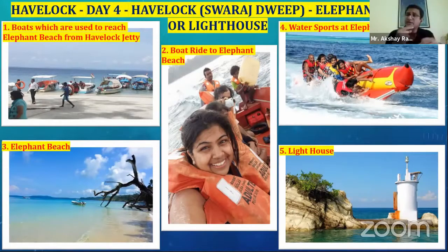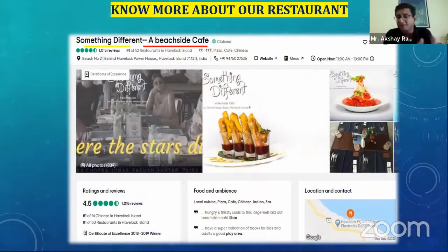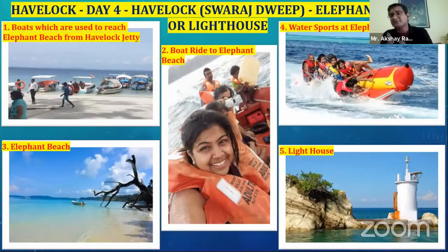Then the customer has to take the same boat and come back to the jetty, where our tour manager will be waiting, who will put the customer in the car and drop him back to the hotel. Sometimes, because of sea conditions, if Elephant Beach is closed, then the customer may be taken to Lighthouse.